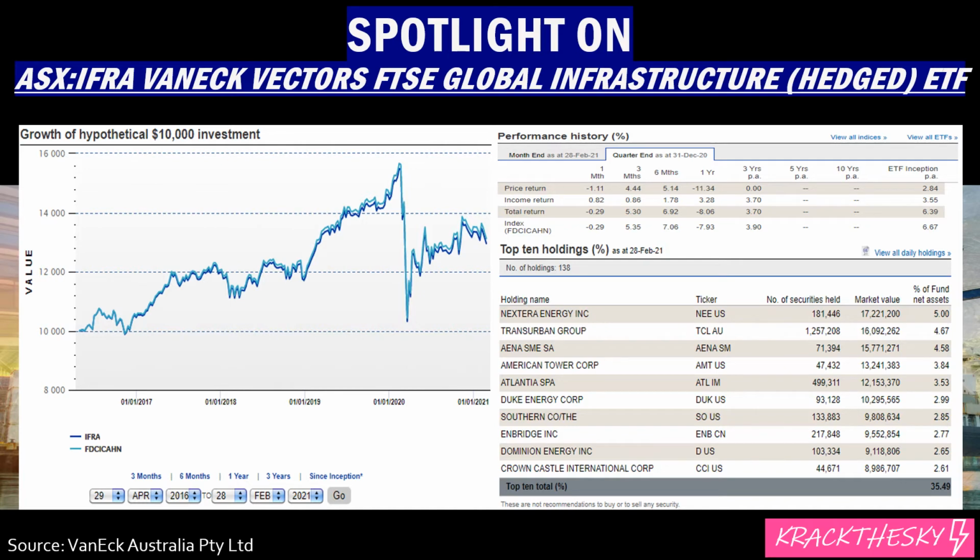Looking at companies such as Nextera Energy, Transurban, which is an Australian company, the big Australian infrastructure company. ENA, SAME, whoever they are, never heard of them. So American Tower, they have all the phone towers in America. Atlantica, I think they're some kind of infrastructure, not infrastructure, they're freight, international freight. They do a lot of air freight from memory. Duke Energy, Southern Co, Enbridge, Dominion Energy, Crown Castle International.